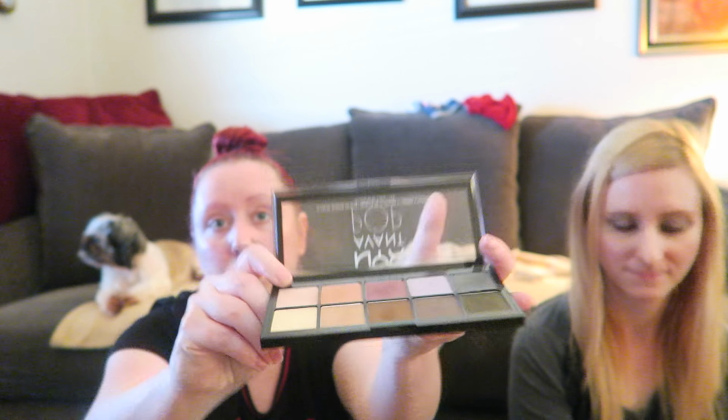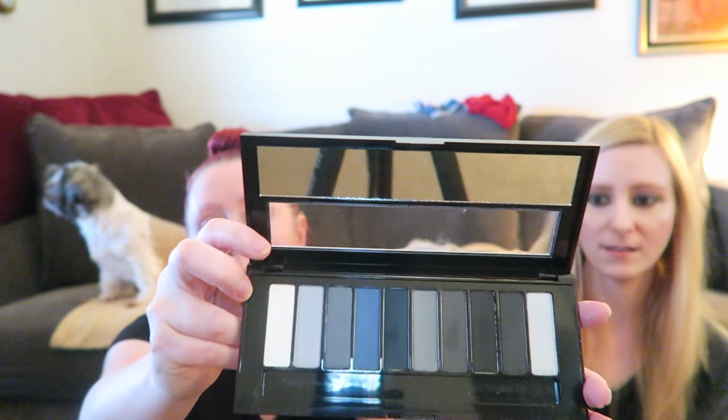Next one is the NYX Advent Pop. This one is probably my absolute favorite. This is the one I've been using the most, and it's the L'Oreal Fall Palette Noir. I don't even know if I'm saying that right. It's real smoky, and the colors that I like are the grays and blacks, and there's some blues in there.